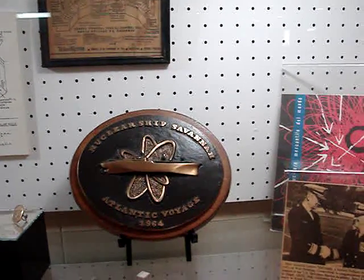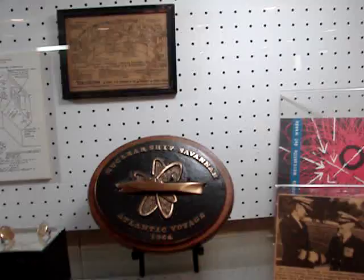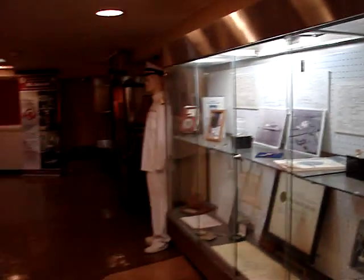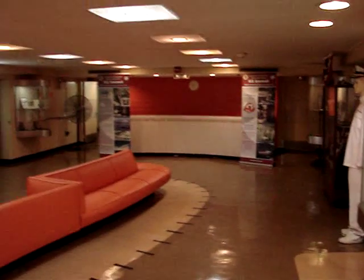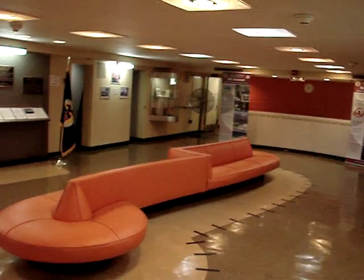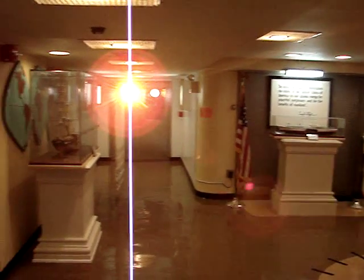So with that ends our brief tour of the NS Savannah, the N standing for nuclear. There's only one in the registry as an N. Another day on the NS Savannah.